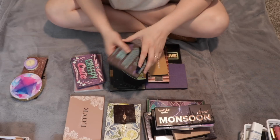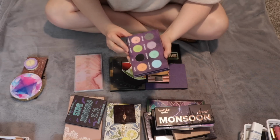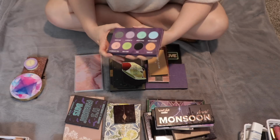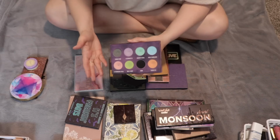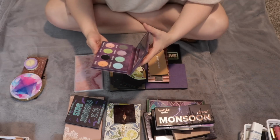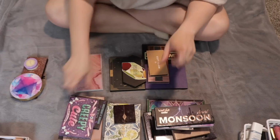I have the It's Freaking Bats palette. I have the Creepy Cute palette. This is, I believe, one of my oldest eyeshadow palettes, but I am not ready to get rid of it just yet. Getting rid of this would leave a pretty big hole in my collection because I don't have beautiful performing pastels like this, and so I'm going to hold on to it for now. At some point I'll probably have to get rid of it, but that day is not today.